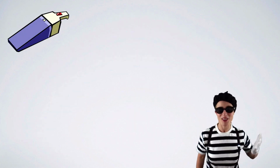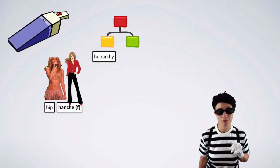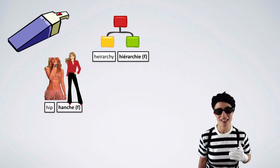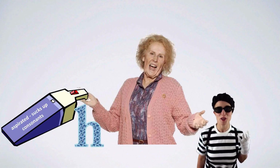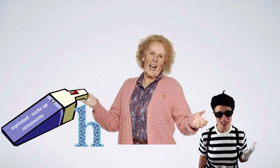Only 3. Okay, à vous. Your turn. How do you say hip? La hanche. Hierarchy. La hiérarchie. Okay, the queen at the top's feminine. La hiérarchie. Axe. Okay, we're going to use axe to make steak haché, mince meat. Hache. And now we are going to use a character called Nan, played by the very funny Catherine Tate.